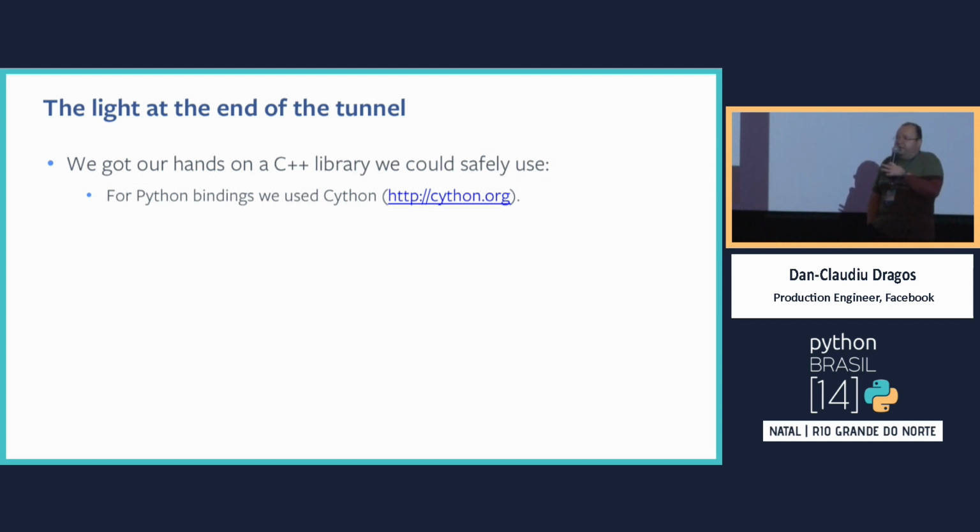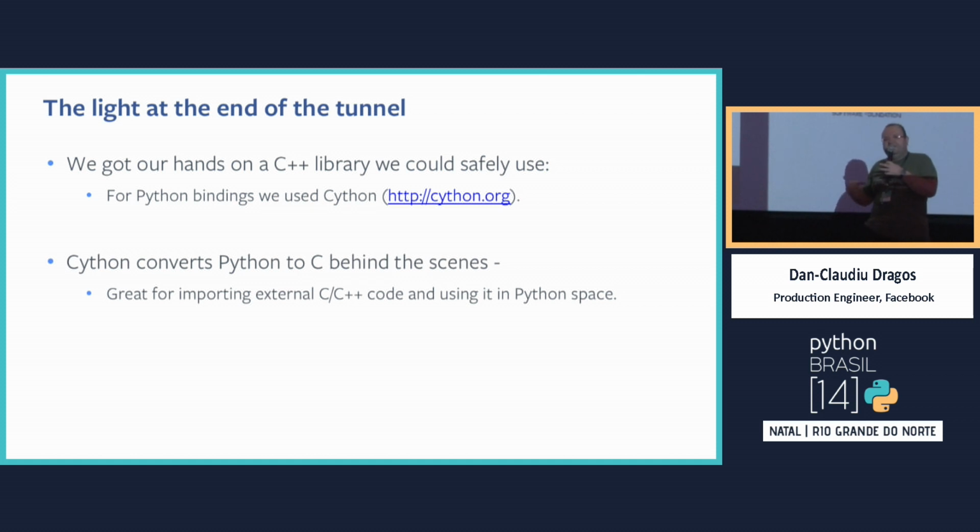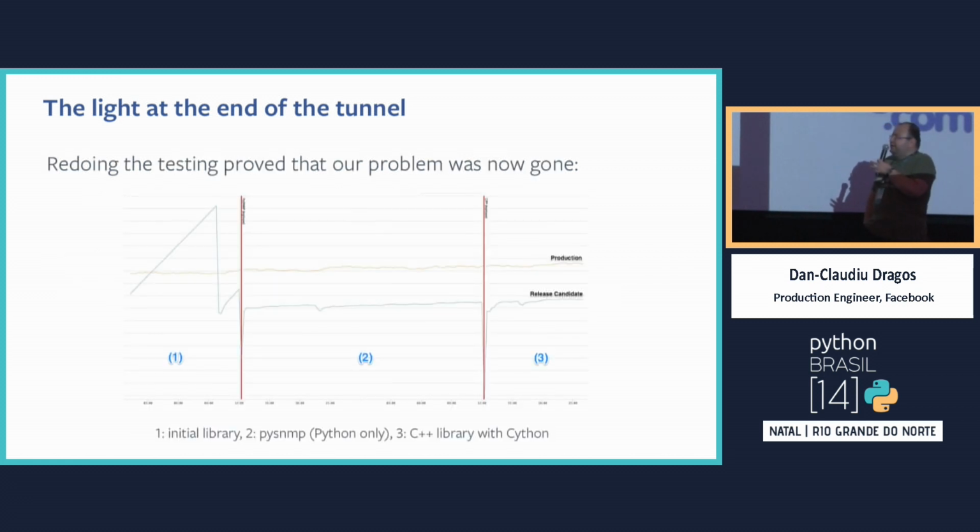In the end, yes, we had this C++ library that we integrated in our code using Cython. Cython is a very interesting tool. It actually compiles Python code to C behind the scenes, and this is why it's very easy to integrate C++ code into Python. It can also run code outside of the GIL, the global interpreter lock in Python. And this made a difference for us. And this is actually the final result we got.